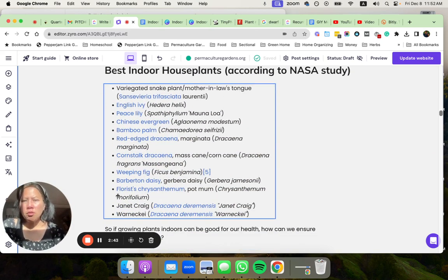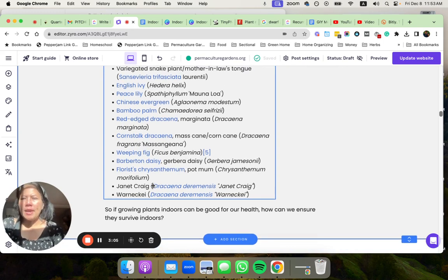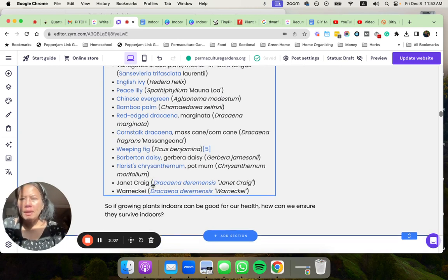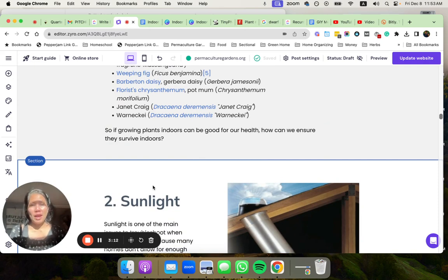And so I've listed all of these different indoor houseplants here, Chinese evergreen, and their Latin names, so you make sure that you are buying the right plant if you are purchasing or acquiring it. Janet Craig, Warneckii, florist's chrysanthemum, Barberton daisy, weeping fig, cornstalk dracena, red-edged dracena, bamboo palm, Chinese evergreen, and the snake plant.